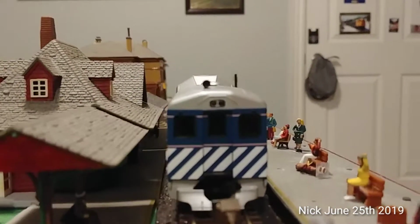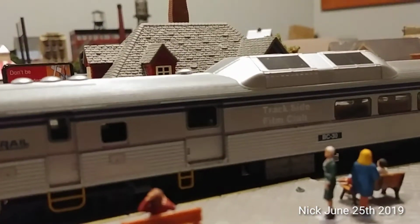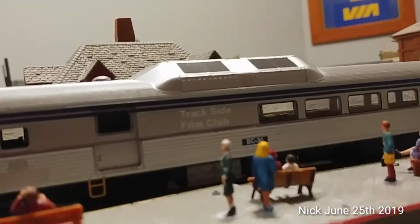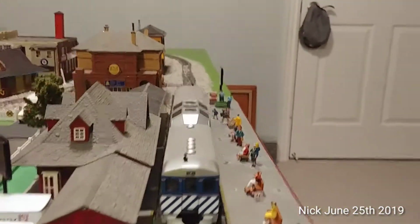This train here is the one that was decaled for the Trackside Film Club a couple weeks ago. And it just pulled recently into the siding here.